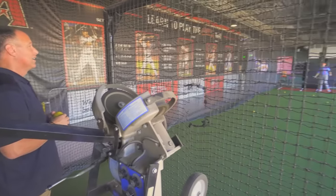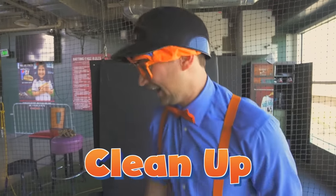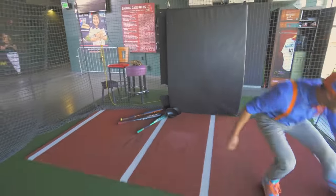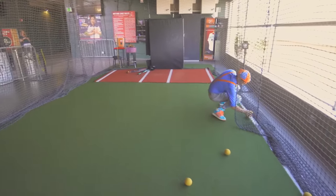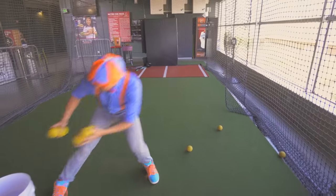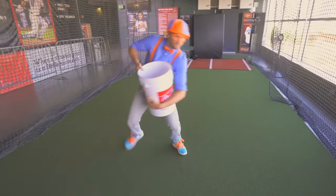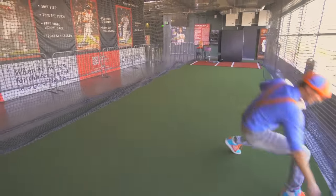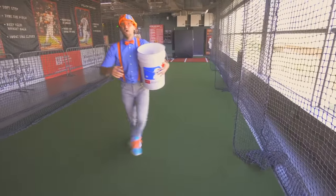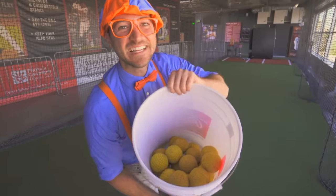Woohoo! Alright, now what? Now it's time for cleanup. Clean up, clean up, clean up. Clean up? That sounds fun. Whoa! I hit so many baseballs. Okay, it's really important to be nice and organized and stay clean. And pick up after yourself. Clean up, clean up your stuff. Your room looks quite a mess. Whoa! Look at all of these balls! That was so much fun! I kinda wanna clean up again!